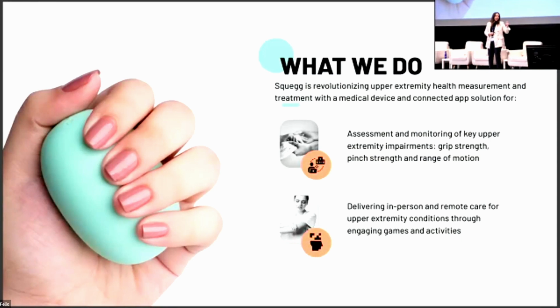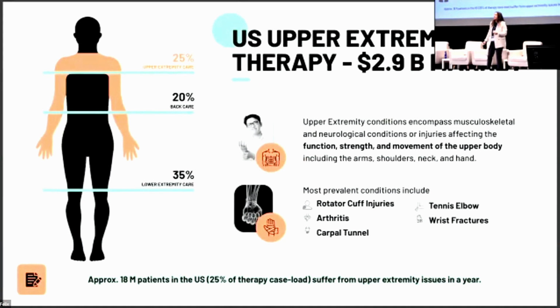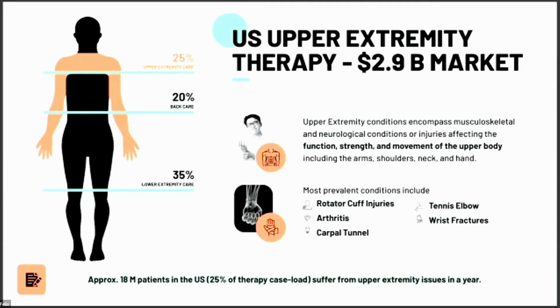We deliver in-person and remote care for these upper extremity conditions through our exciting and engaging games and activities. So we really help to revolutionize in the sense of making it fun, engaging, and just an all-around great experience for every stakeholder involved. So a little bit about the US upper extremity therapy market.